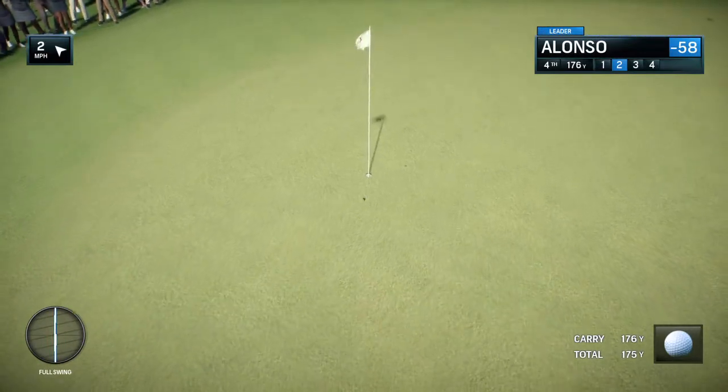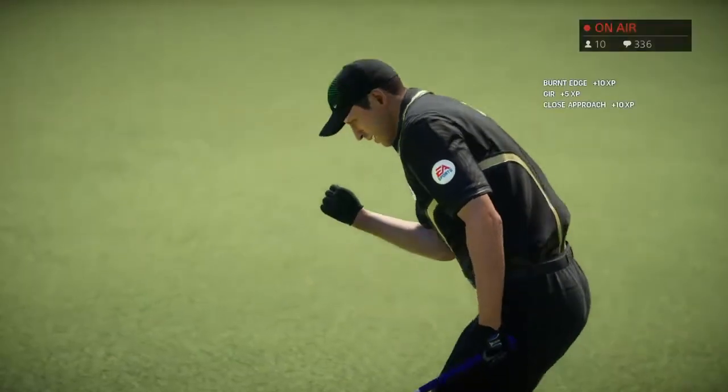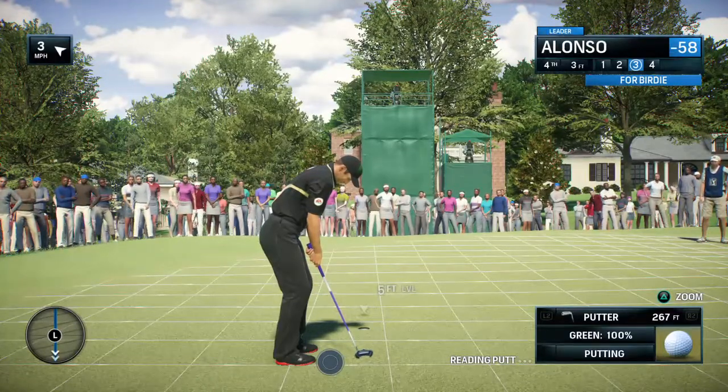Go, go. Oh, damn it. I totally thought that was in. Oh, I so thought that was in. Now this for birdie came away with par in the previous round.